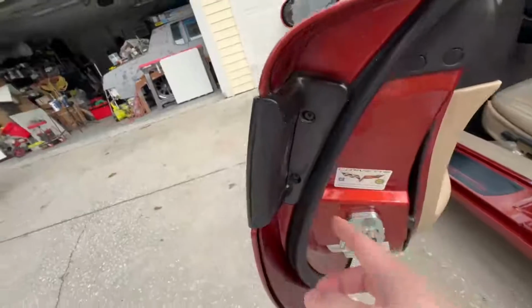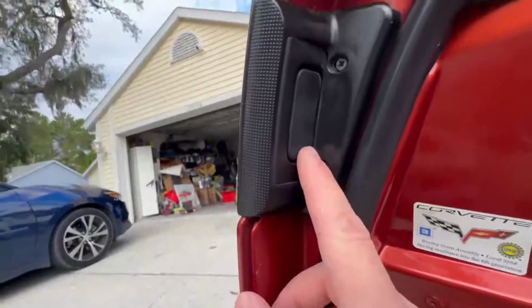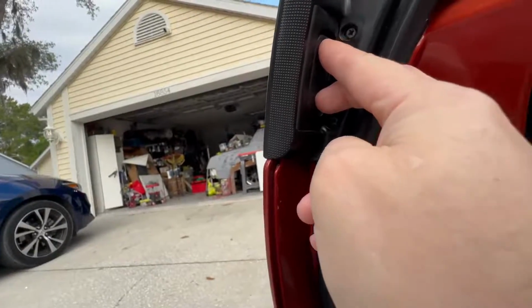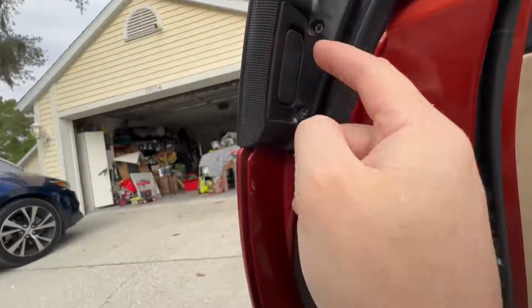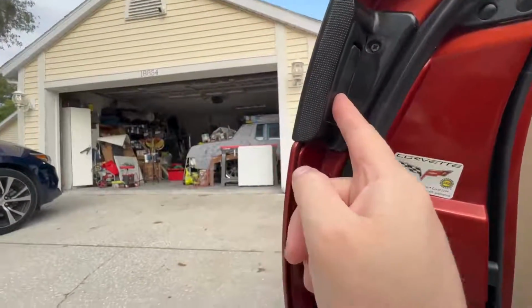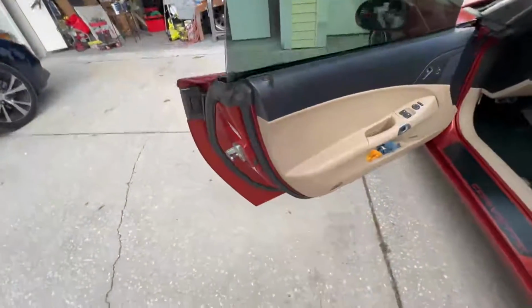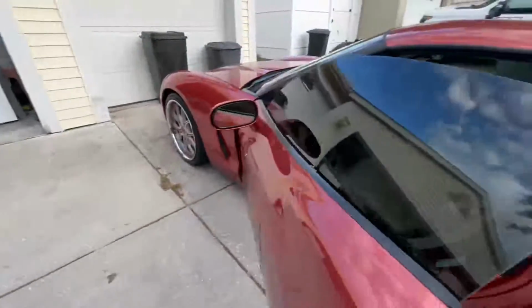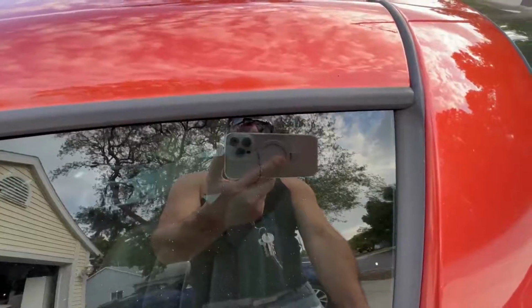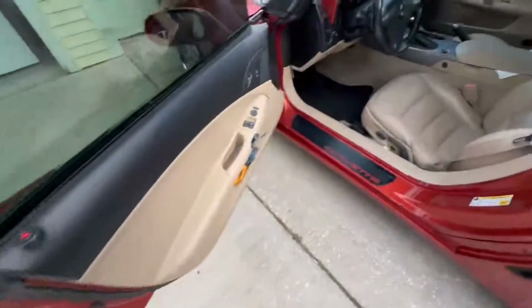Now this right here is your door open and your unlock button. So if the car is locked, you'll push them both together and that'll pop the door. If the car is unlocked, you'll just push the bottom and that'll pop the door. That goes the same for the passenger side. The next thing that you need to know, when you open the door, the window will go down and back up automatically to seal against the rubber seal.